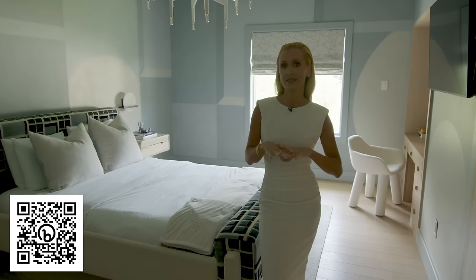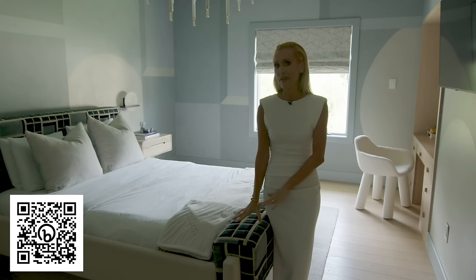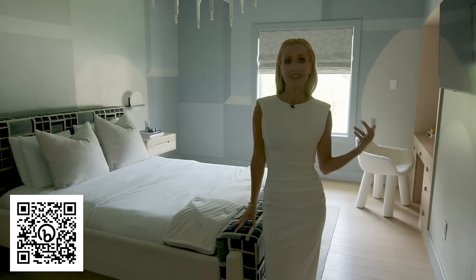I loved the subdued colors that we chose for the space. The walls were actually hand-painted. We created this design to kind of mimic this fun fabric on the custom bed that we designed for Dylan. So I love this space. It's very functional for him. He loves this space, and at the same time, it's classic and it's clean.